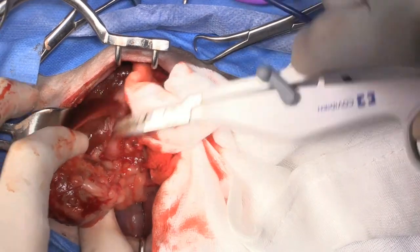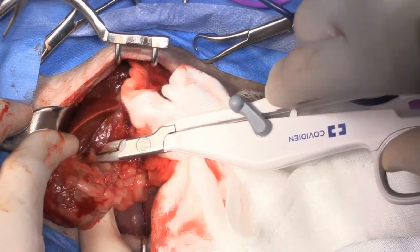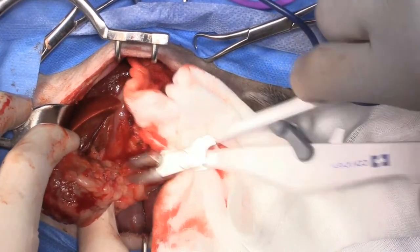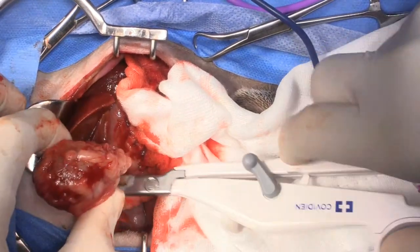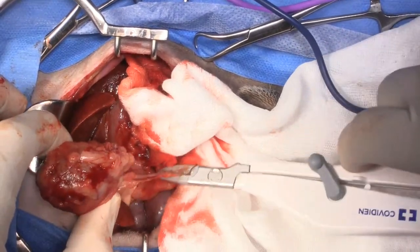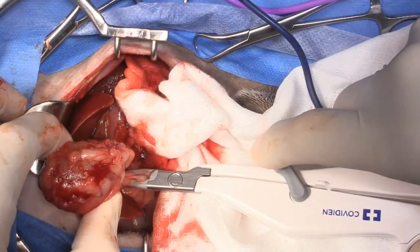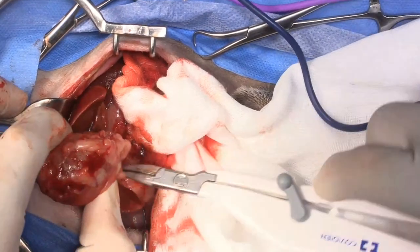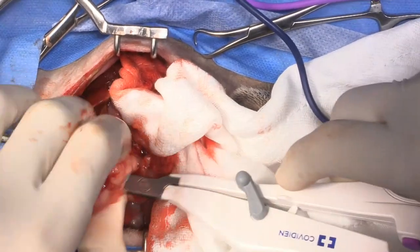So odd. Did it have previous abdominal surgery? No. Oh, it's a female, so it might have been spayed, but that would be it. Hopefully the spay isn't near the gallbladder.